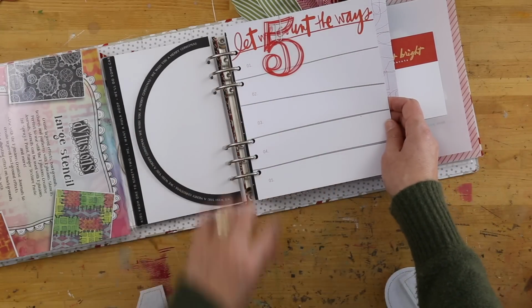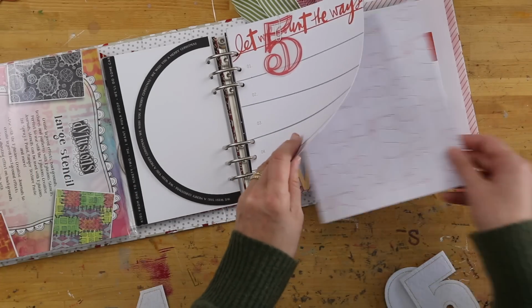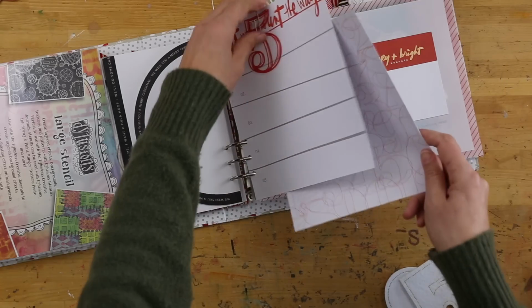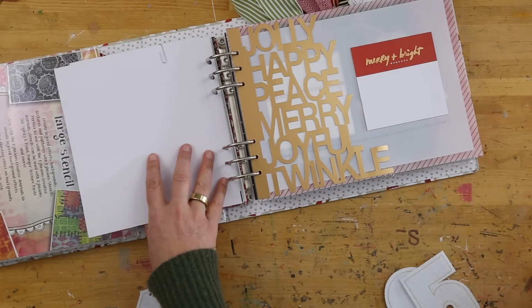says, let me count the ways. So I'm gonna count up 5 of something on this particular day. I also had this other pattern paper that was from the numbers kit. I don't know that I'm gonna use this one yet or not, but I'm just using it with the paper clip so I have it in place when I come to that.